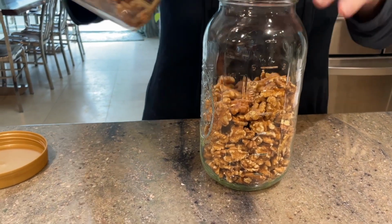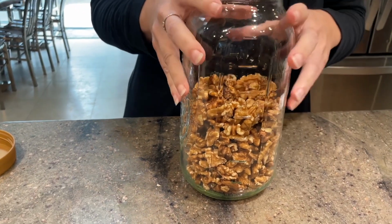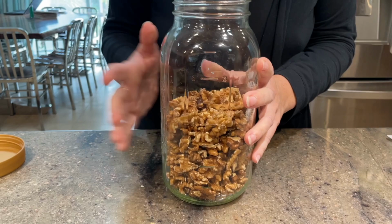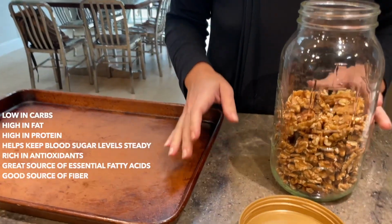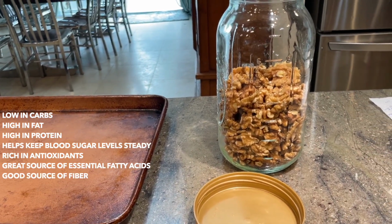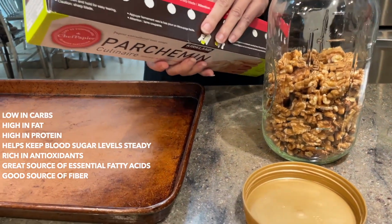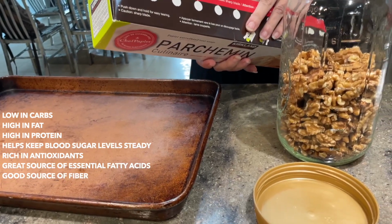And walnuts are great because they're really good for not only your skin, but your immune system. They're really high in omega-6 and omega-3s. They have protein, they're rich in antioxidants, and they protect from, I can't believe this, they actually protect from oxidative damage after meals.